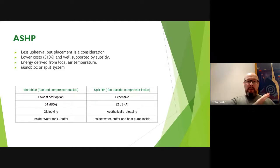The other thing to consider is you've got more kit going inside your house, a bit like a ground source heat pump with the split system, because I've said heat pump here, sorry, that should say compressors coming inside as well as the water in the buffer tank. So you need slightly more space for a split system inside.